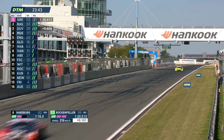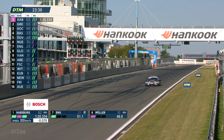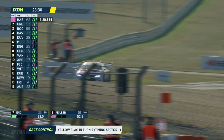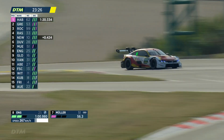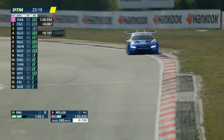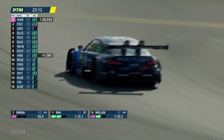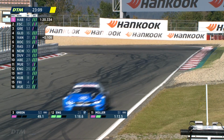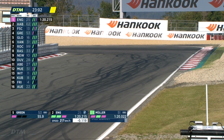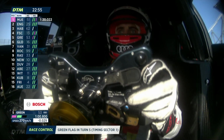Here comes Mike Rockenfeller with a good lap too. He's a tenth away from Jamie Green's time, but that gets beaten by Ferdinand Habsburg with a 1:20.334. Sheldon van der Linde, the next we look at now. Someone's run wide at turn 5 as we have a yellow at turn 5, which will compromise anyone starting a hot lap now. Ferdinand Habsburg, a 1:20.334. Fabio Scherer with a 1:20.401. But Philip Eng goes quicker than anyone with a 1:20.515. This is Nico Muller, who now beats that with a 1:20.022.